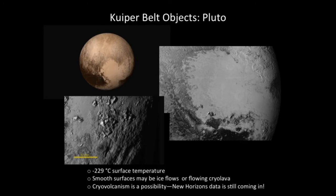And so if we look at this picture to the bottom left, you see these mountains, these little mountains and wrinkles and bumps and uplifts, and in between them the surface is very smooth. So that could be cryolava flows.